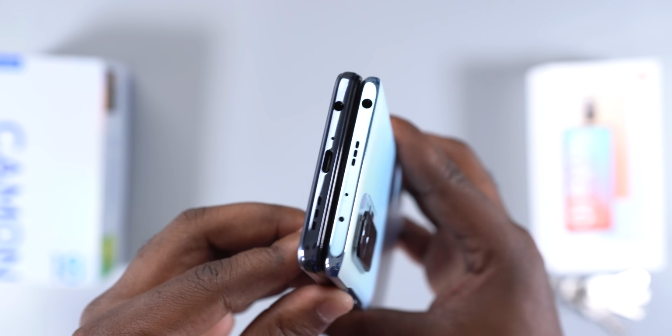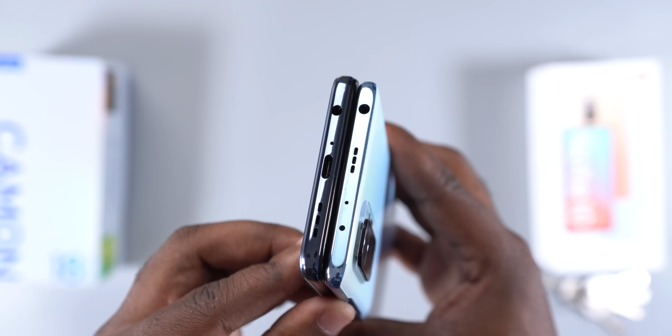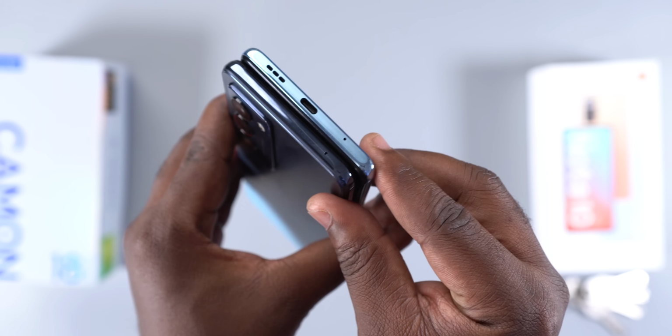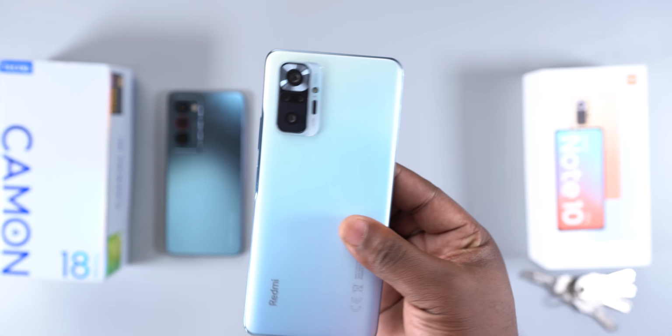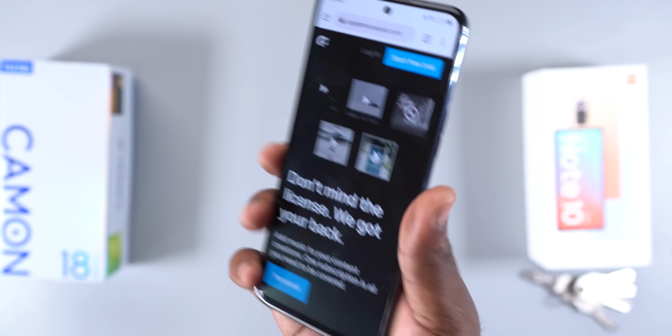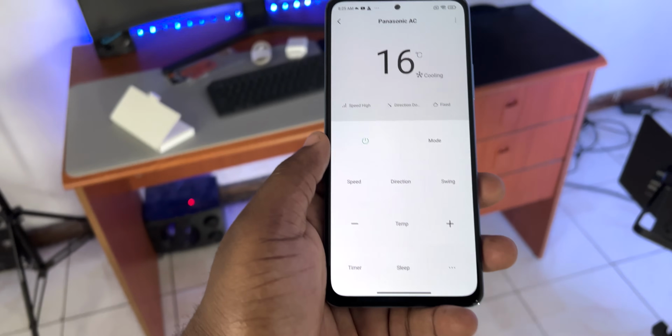Now let's take a look at both smartphones to see what they have externally. For the similarities, both smartphones come with a 3.5mm audio jack, dual microphones, USB Type-C ports, dual nano SIM card, and memory card tray. Now for the differences, the Redmi Note 10 Pro has two speakers that are louder than the single speaker on the TECNO Camon 18 Premier. Redmi Note 10 Pro also has an IR blaster to control devices like the air conditioner.